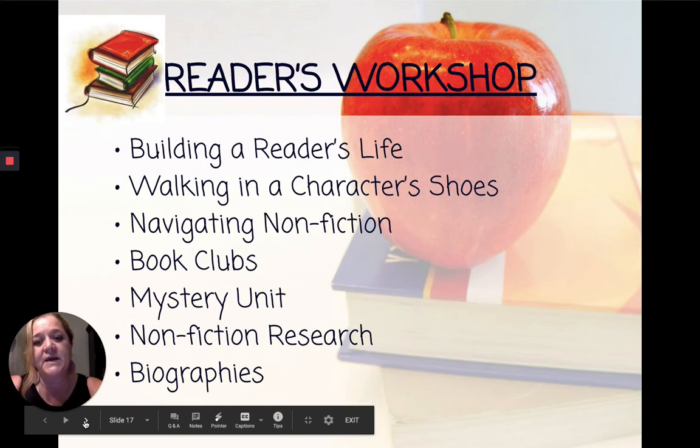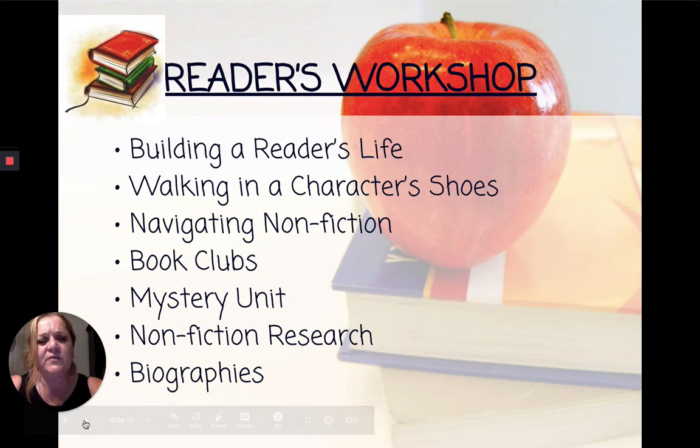Reader's Workshop, building a reader's life. So that's basically working on reading skills and learning how to be a good reader, using strategies to help you as you're reading to connect with your book and make it more exciting. And those are the things that we've been working on recently. Not reading like a curmudgeon, doing a book buzz, getting excited, using sticky notes, stopping and jotting. That's all part of building a reader's life.